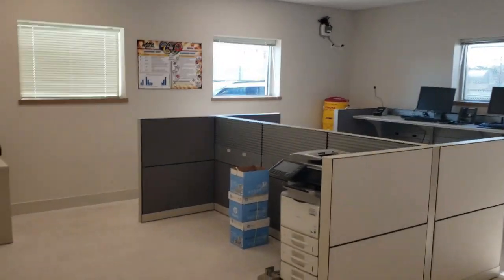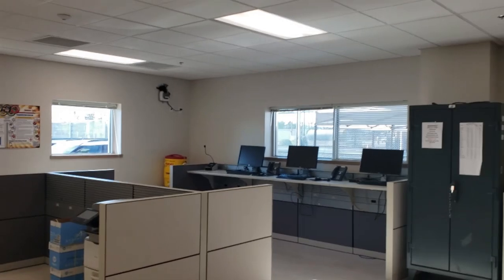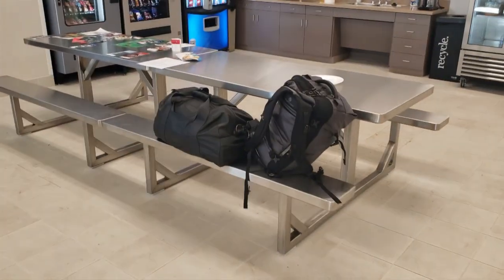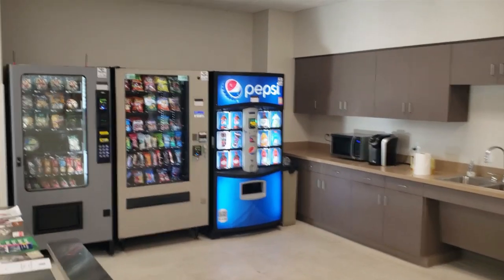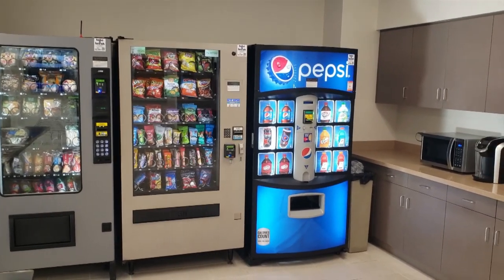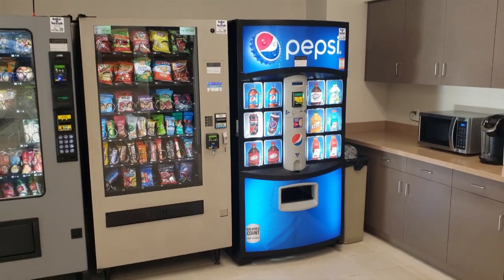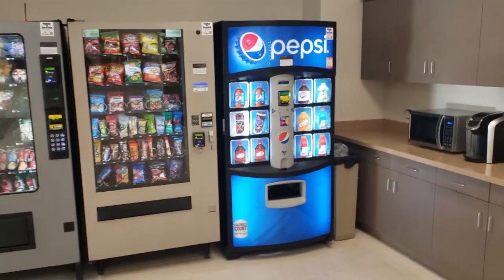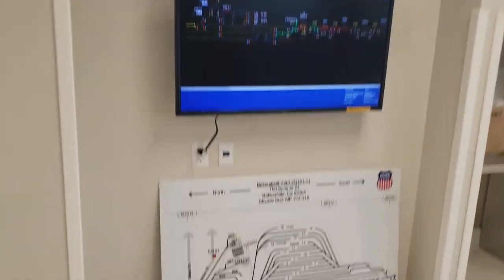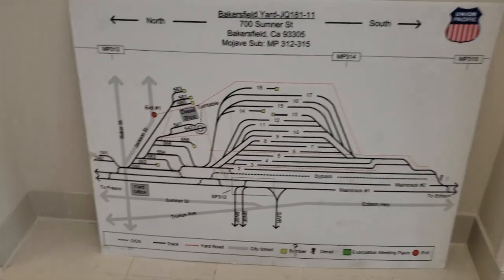This is where the train crews will come in and do their thing. Check in, check out. Looks like got a couple of guys waiting for a train to come in for a crew change. You saw in the video that I did when I did the tour of the old depot with the Jeff Gordon machine, I just saw somebody hauling that one off. Don't know if it was the vending people or somebody that just wanted that machine, but now they got a fancy new one. Snacks, water, bulletin board, CAD screens, map of the yard.